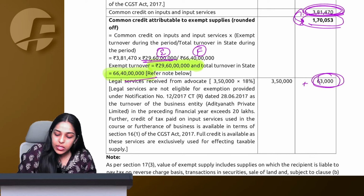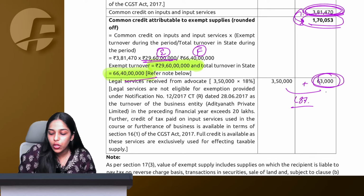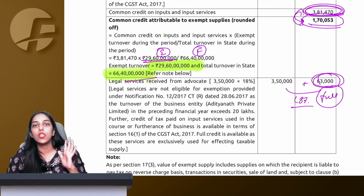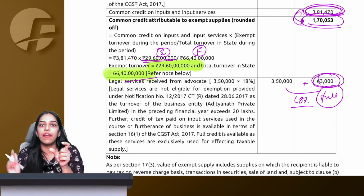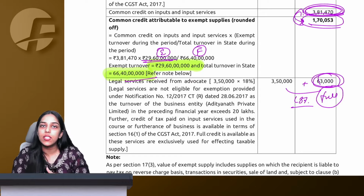And plus you will add 63,000, which is 350 into 18%, because this ITC you will get in full. Therefore, no reversal is to be applied. After reversal, whatever amount is left, you will add the total ITC on the same.